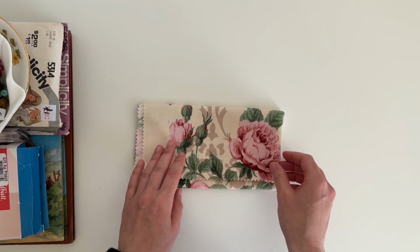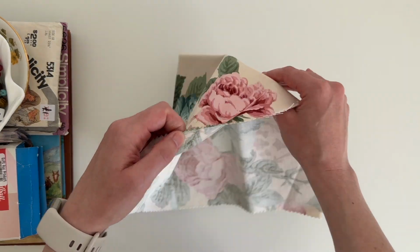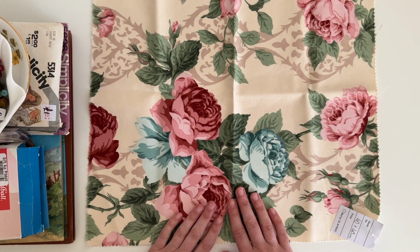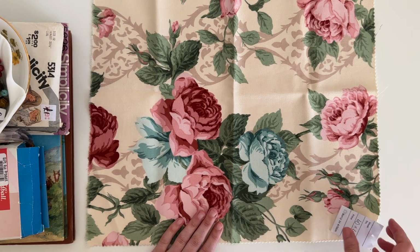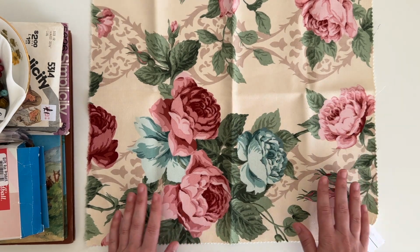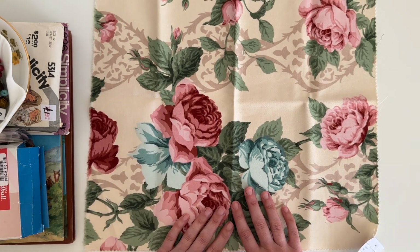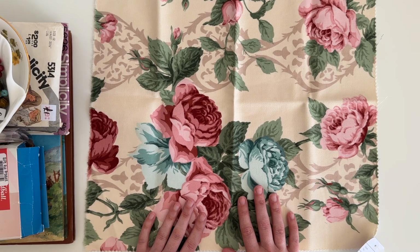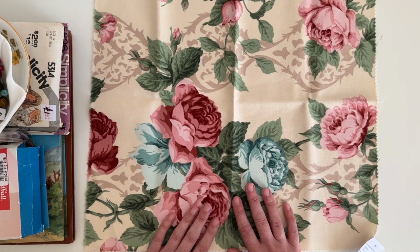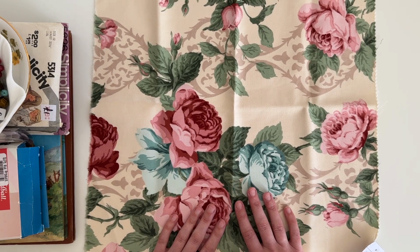Next up is this pretty floral fabric. This was actually the very first thing I picked up on my thrifting adventure, and it measures 40 centimeters by 40 centimeters, so it's pretty small, and it was very pricey. I actually paid £1.50 for this piece of fabric. I wasn't expecting to pay that at all.